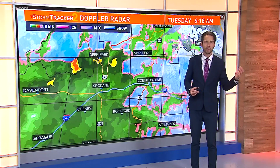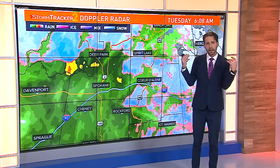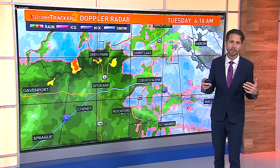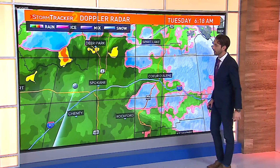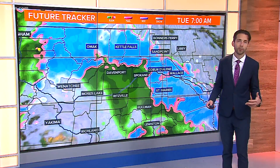Remember the last time we picked up a trace amount of snow? Basically what happened is you get enough moisture coming down, it brings some of that cold air down with it. So if we get rid of some of the wind, that's our best shot at seeing some snowflakes mixing in down low. When it comes to accumulation, no way. No way for Coeur d'Alene, no way for Spokane, no way even as far north as Deer Park. So for now, just know it is really going to be all about the rain.